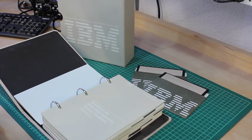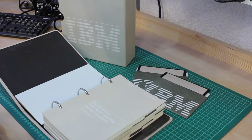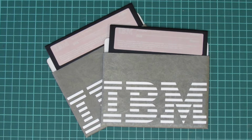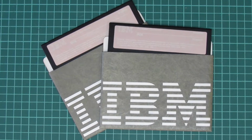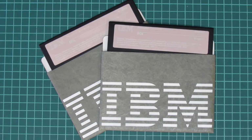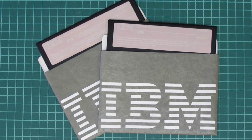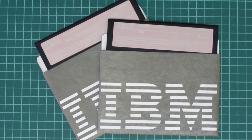It comes complete with the binder and the drawer, the extra quick reference guides and also two original 5 1/4 inch floppy disks. The labels on the floppies are washed out. They were probably originally red, but other than that the floppies look in perfect condition as well. And do you notice the speciality of these floppy disks? No? Then wait a bit for the big reveal.